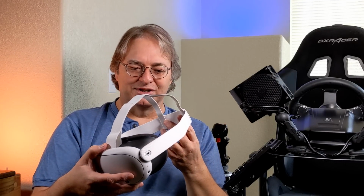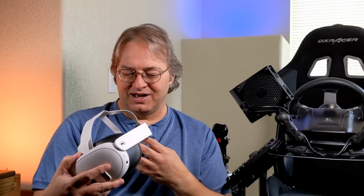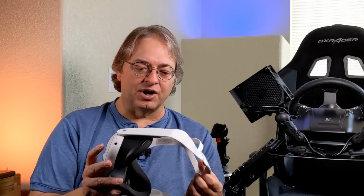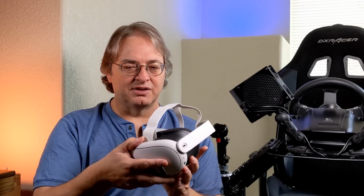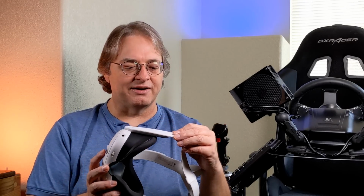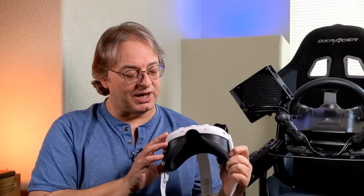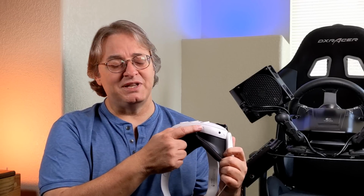This one feels more like you're wearing a baseball cap, and it feels like it could potentially slide off. So I think anybody that's going to be serious about using this headset is going to be looking at an aftermarket strap, I'm sure. The nice thing is we have our IPD adjustment now.